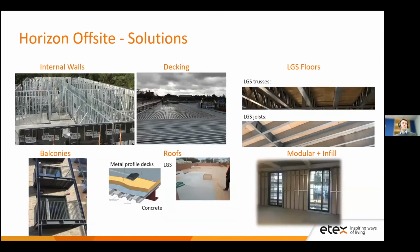As well as the external walls, we do the internal walls and decking, which we pour concrete onto. So we have light gauge steel floor options as well. We also do hot rolled steel, balconies, and roofs. There are load bearing options, but we also do a modular and infill option as well. So we do the infill non-load bearing walls that you would see on some modules, or infill for cladding systems.